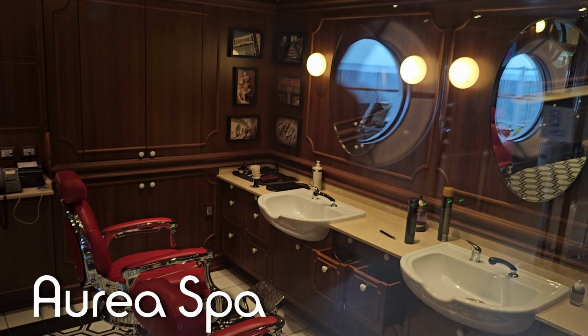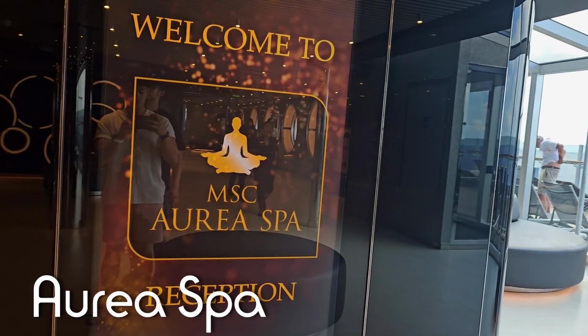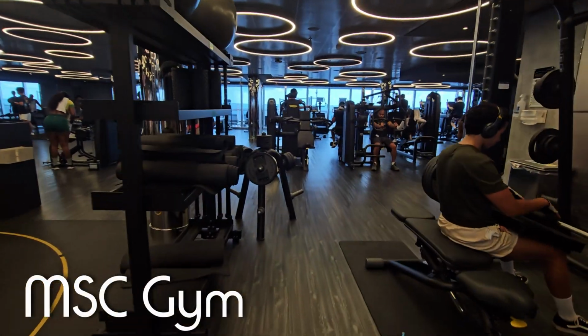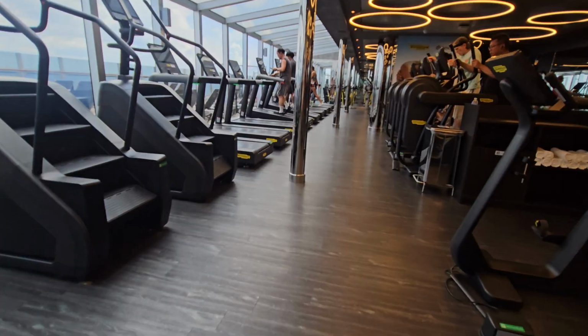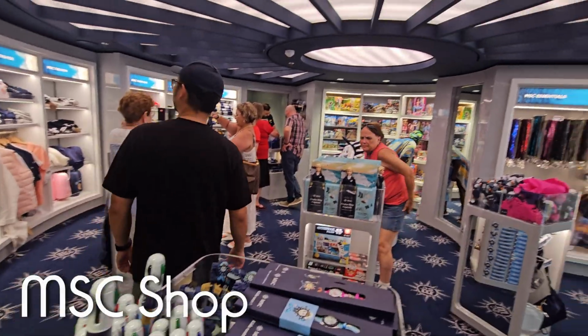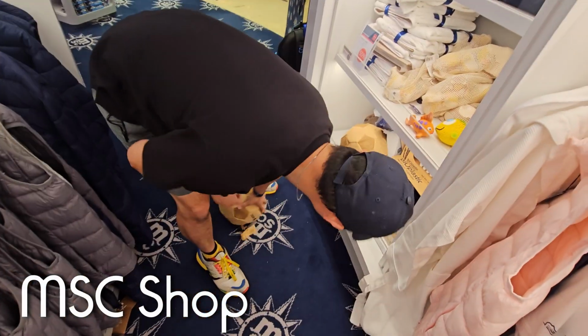Closer to the back is a spa where you can book massages and other spa treatments. Just be sure to schedule early because it books up really quickly. Right next to it is the gym. The gym is very clean and very modern, with a ton of options should you ever feel the need to shed off some of that buffet weight. Back towards the center of the ship is the MSC shop, a gift shop dedicated to all the MSC merch you could possibly want.